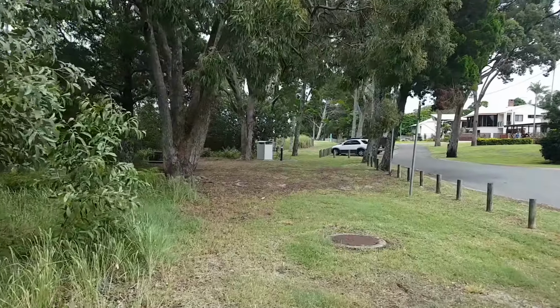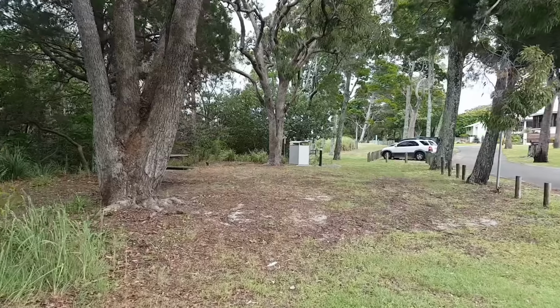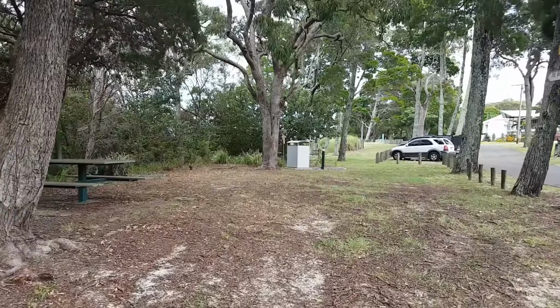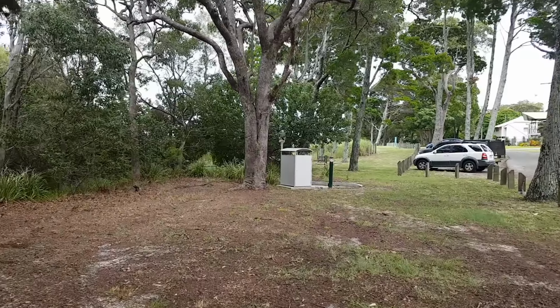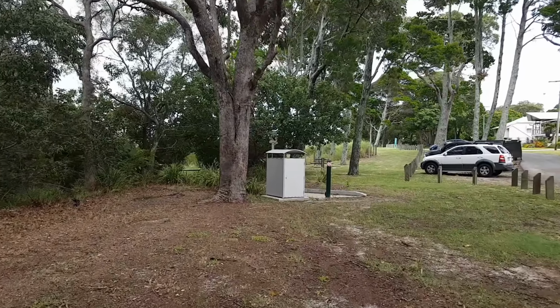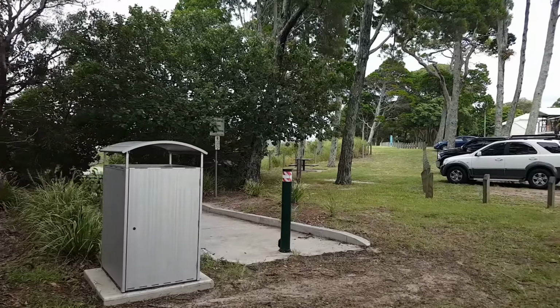Now most birders will know that photographing in the middle of the day is not the best time. A lot of the birds aren't that active. Birds like kingfishers normally rest up, and they normally feed early morning or late afternoon, so if you're after feeding shots you want to get out early morning or late afternoon.